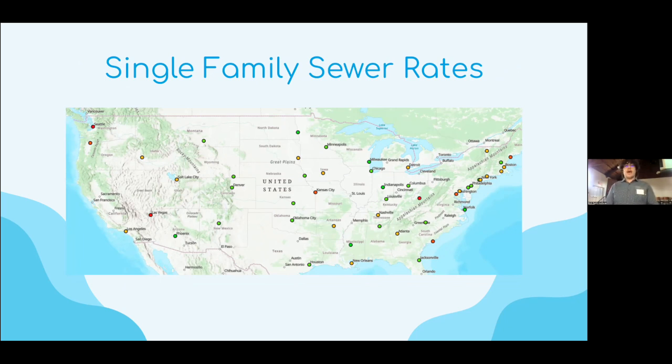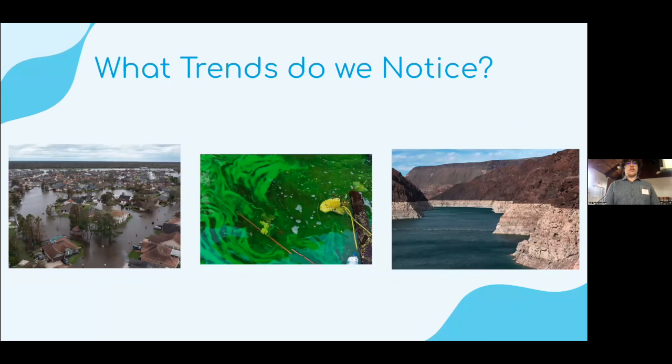When I see this map and I see areas like the Pacific Northwest and the Chesapeake Bay, one issue sticks out to me, which is eutrophication caused by nutrient pollution. There are other issues too. Specifically in the American Southeast, we have hurricanes and floodings becoming more and more common. And in areas of the West, water scarcity is a large issue. And I chose to dive a little bit deeper into eutrophication.